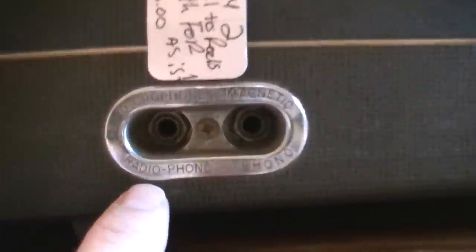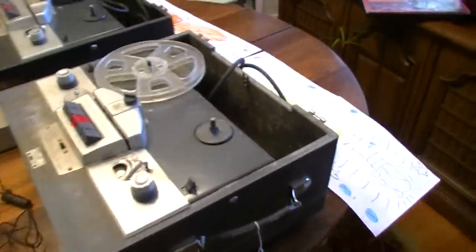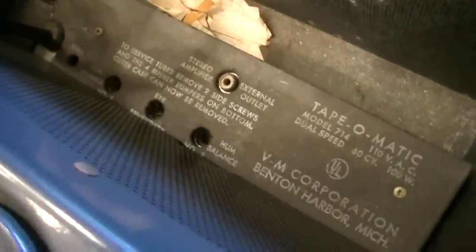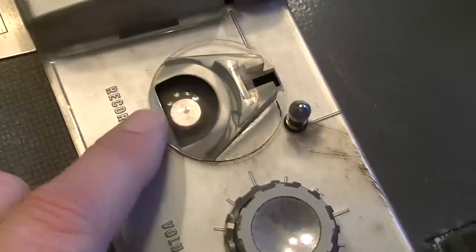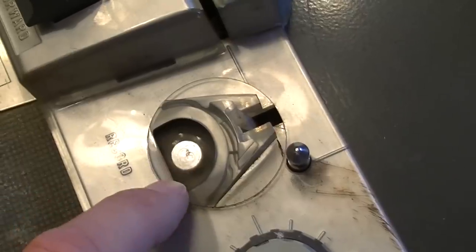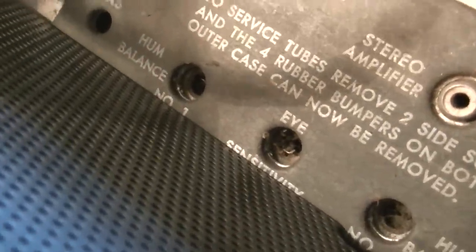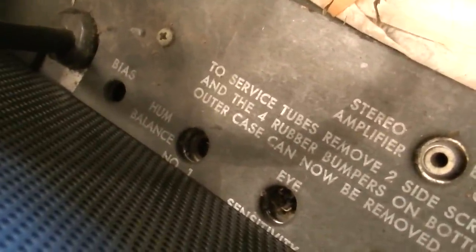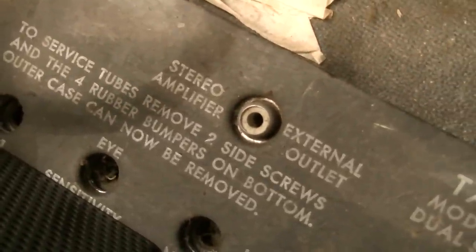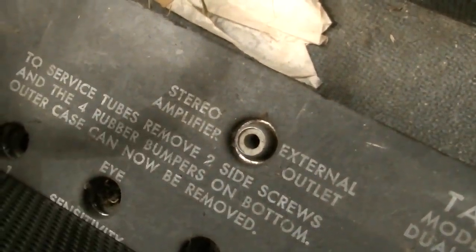I've got a microphone input, radio phono, magnetic phonograph over here. And I did not notice any of this before either, but it has some controls in here. We have a hum balance control, an eye sensitivity control. Like I said, these have magic eyes in them. I'm not sure which tube that is. But even just for the magic eye tubes, which are getting pretty scarce in good condition, it was probably worth it. There's the other hum balance. Okay, so this has two hum balances. That's interesting. I wonder if it is stereo. Maybe just the amplifier is stereo. I don't know. But it wouldn't make sense to have a stereo amplifier unless the tape was stereo, so this thing has to be stereo.